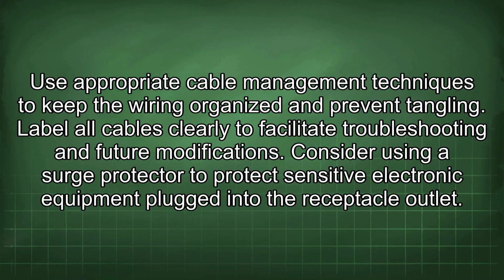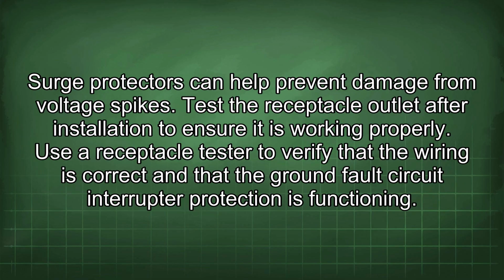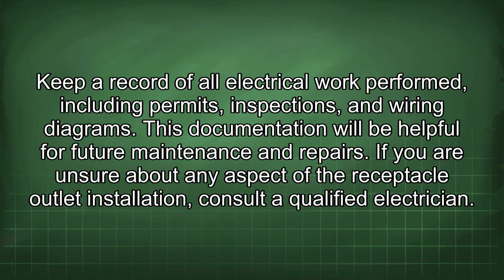Consider using a surge protector to protect sensitive electronic equipment plugged into the receptacle outlet. Surge protectors can help prevent damage from voltage spikes. Test the receptacle outlet after installation to ensure it is working properly. Use a receptacle tester to verify that the wiring is correct and that the ground fault circuit interrupter protection is functioning. Keep a record of all electrical work performed, including permits, inspections, and wiring diagrams. This documentation will be helpful for future maintenance and repairs.